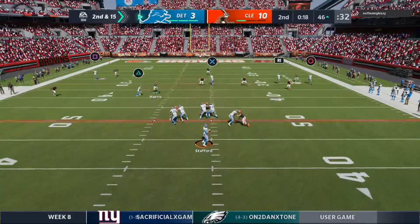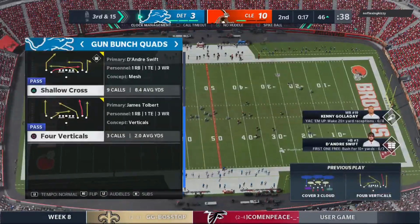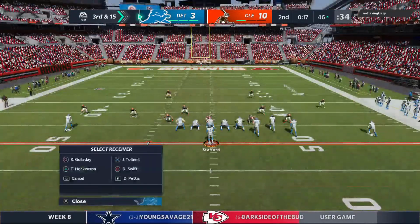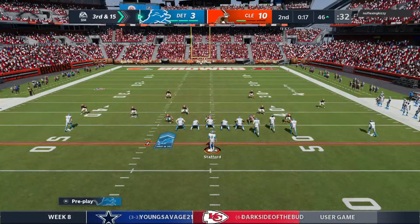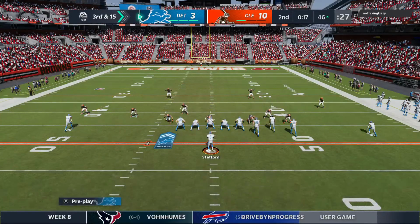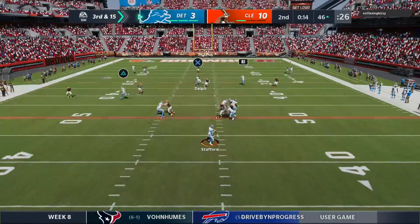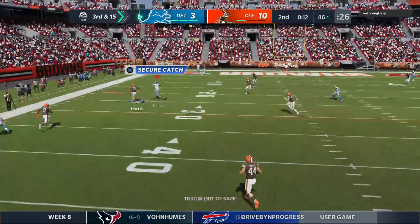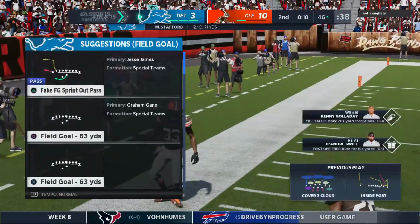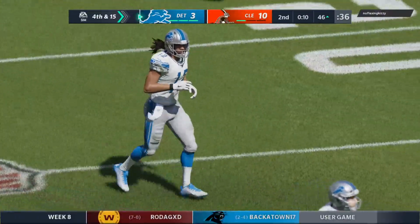To the air again, Stafford. And that is incomplete. So 17 seconds now on the clock here. He certainly appeared to take away his first read, and by the time he tried to look elsewhere and find an open target, the coverage was too good. That one falls incomplete. Third and long, it's Stafford. And that's incomplete. Clock stops with 10 seconds left. From the contest. It's fourth down.